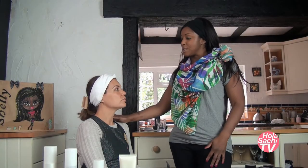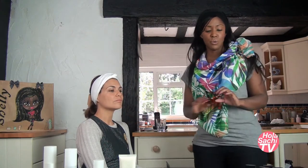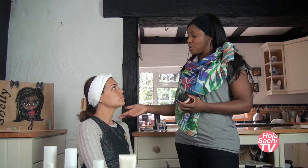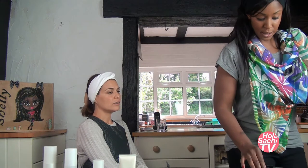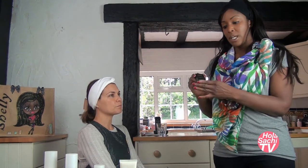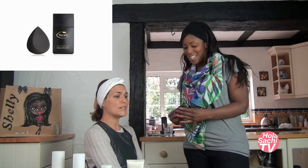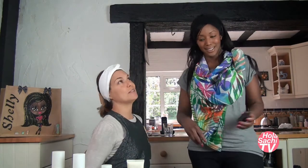Okay, so now we've done the facial, we are going to apply the Tropic makeup. So it's all mineral makeup, and we're just going to go for a nice natural look. So we're going to colour match you. I think you're going to be medium. So we're going to use the Beauty Booster, which is amazing. And it's got a natural SPF in it, so it's great to wear in the sun.